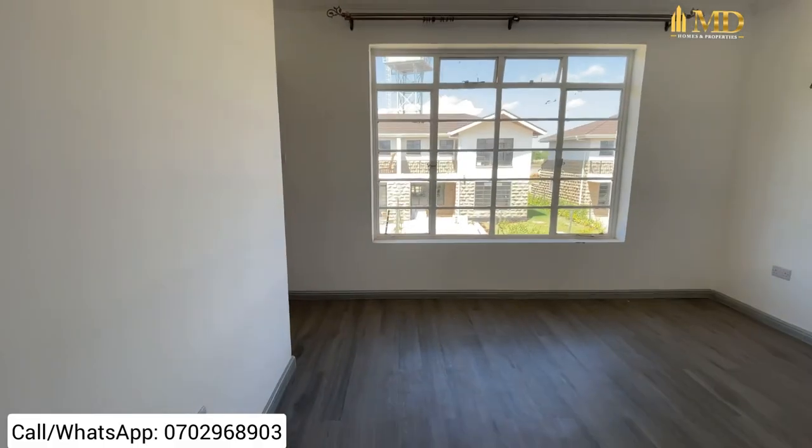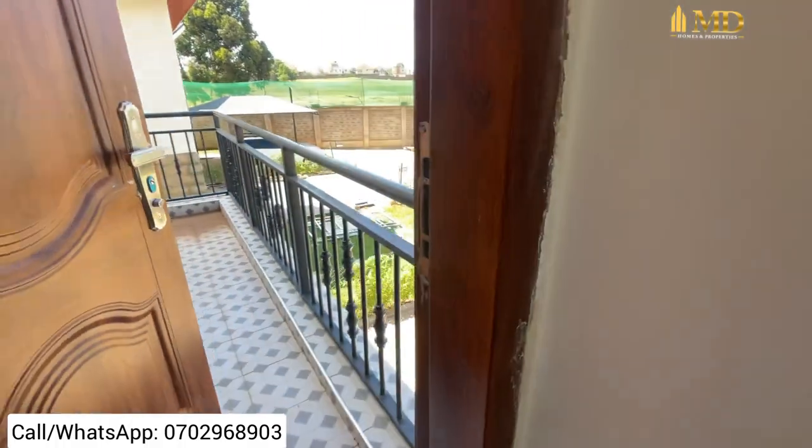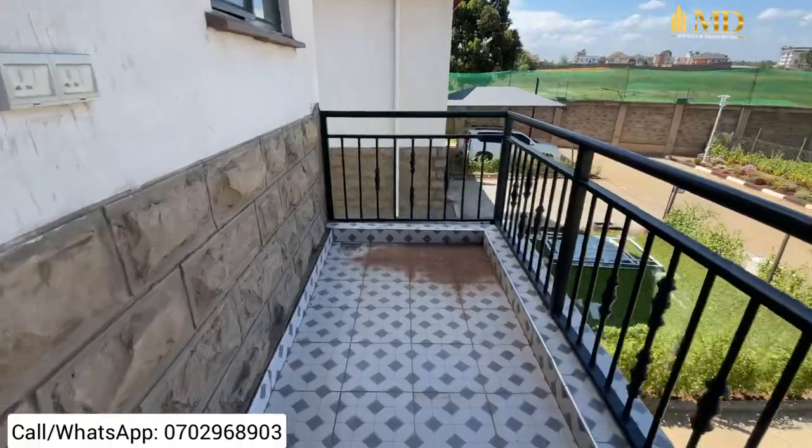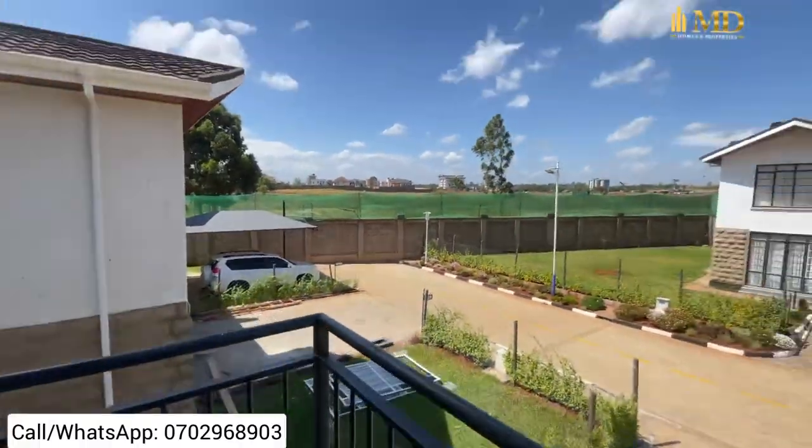So let's proceed to the last part of this room, which is the balcony. It is spacious enough. You can chill here, relax, and enjoy the beautiful view of this estate.